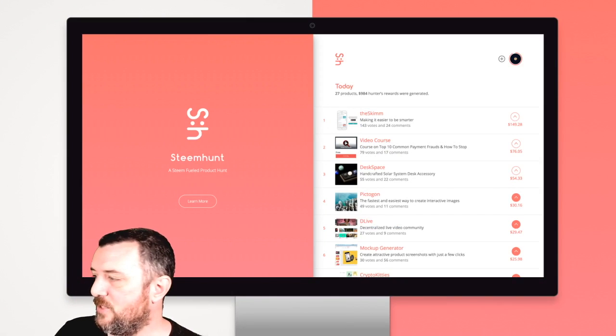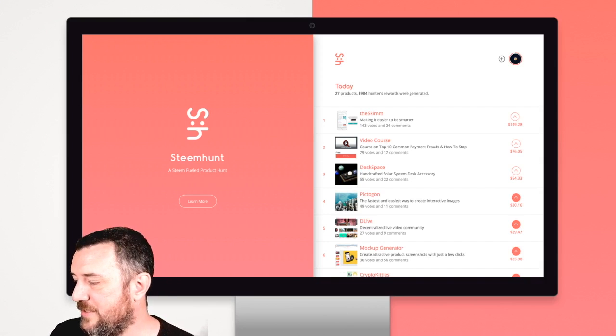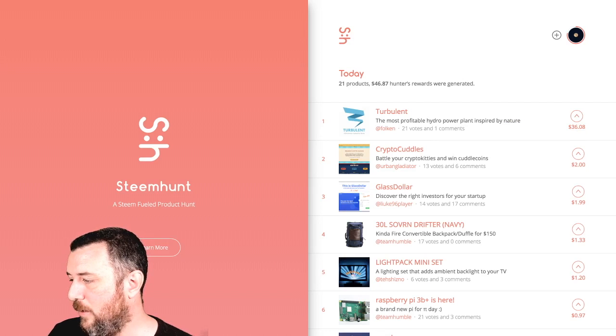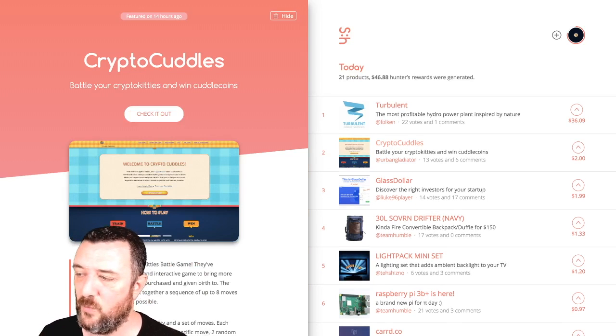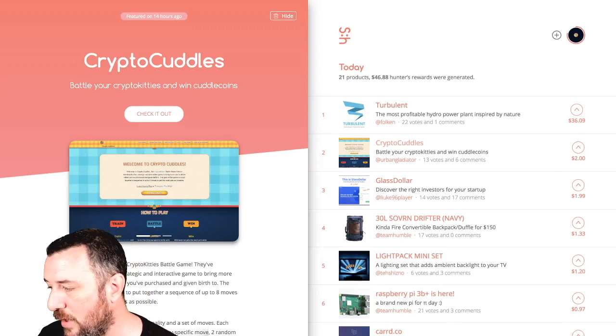Done. This is what the website looks like as of 2018 October. All the hunts are on the right hand side. When you click on any of them, they appear on the left hand side. When you hit the white button, it takes you through to the URL.